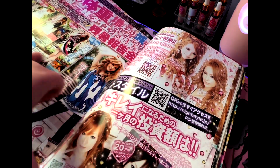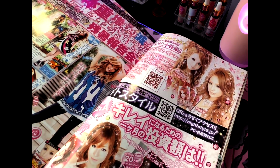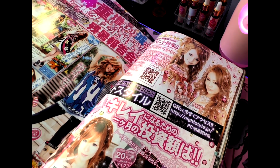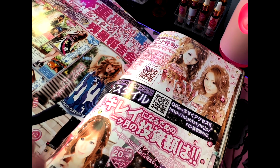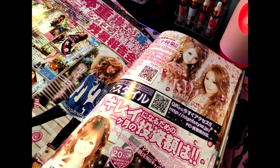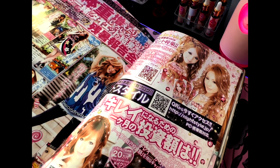This is kind of a retro feel as well, here with the pink, yellow, white, and black. It's basically quad toned, I guess you could say, with a gladiator sandal in here. Very interesting.